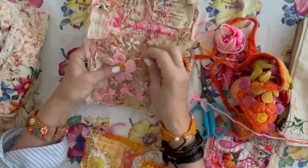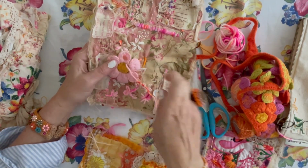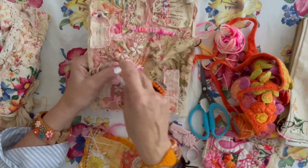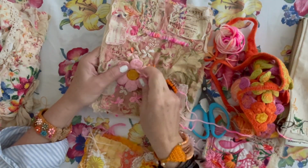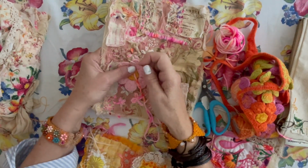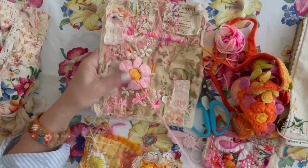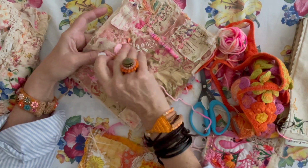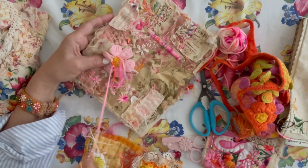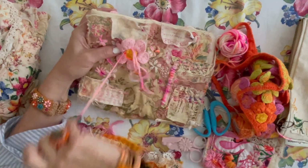So I've done a knot up underneath. I'm really just going up in between the petals. I do love these little flowers. I should have bought more. Oh, actually, I've got another one, but it's different. I'll save that for another time. Who knows, I might find more of these somewhere else. Eyes open all the time when you're a slow stitcher and collager.